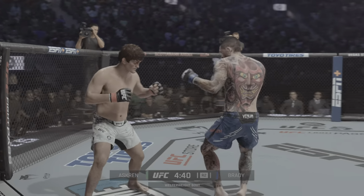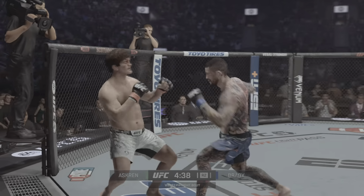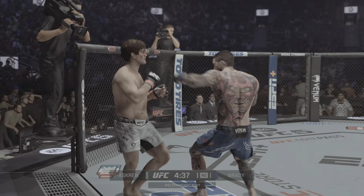All right, so now blood is a factor. You see that he has been opened up in that eye area. Yeah, he's got hit in the eye, and now there's a cut. But it's nothing to worry about too much now. But he's got to be very careful with it as we go forward. Oh, nice elbow.